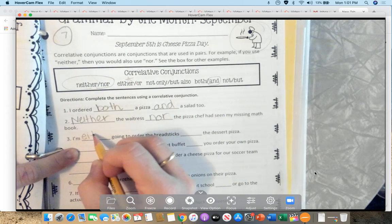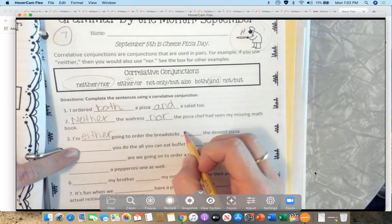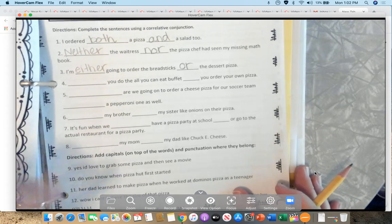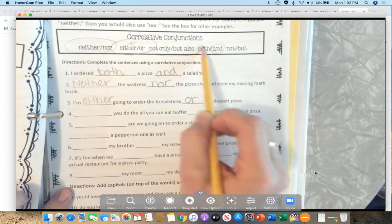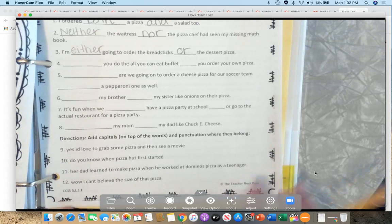So notice that I had to take my time and figure out which one sounds correct. I'm either going to order the breadsticks or the dessert pizza. Okay, I want you guys to do numbers 4 through 8 using these correlative conjunctions. Remember, each one has to be used together based on what you decide. They go with each other.